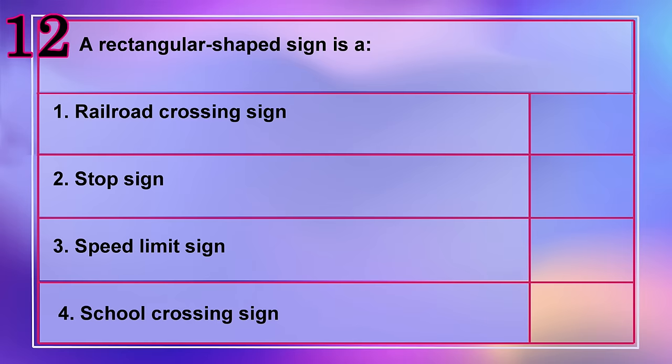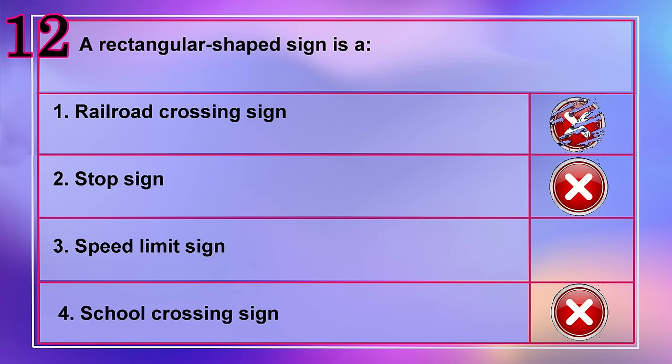Question number 12. A rectangular shaped sign is 1. A railroad crossing sign. 2. A stop sign. 3. A speed limit sign. 4. A school crossing sign. Correct answer is 3. Speed limit sign.